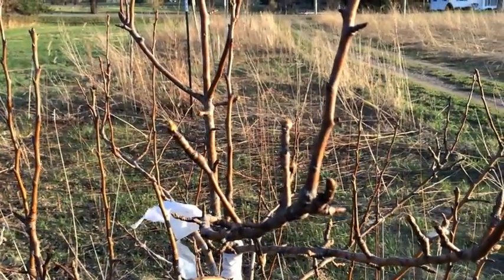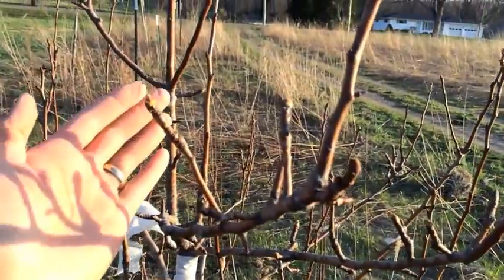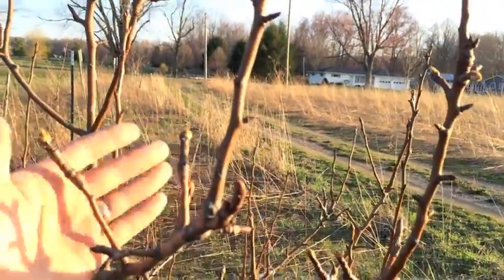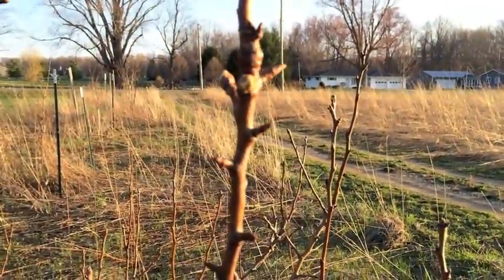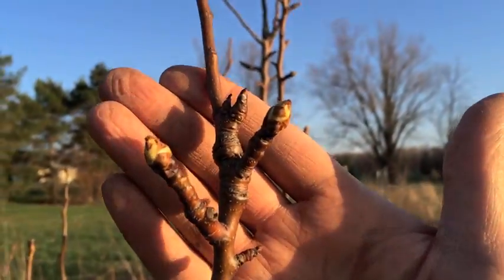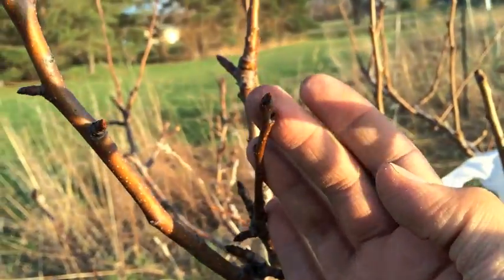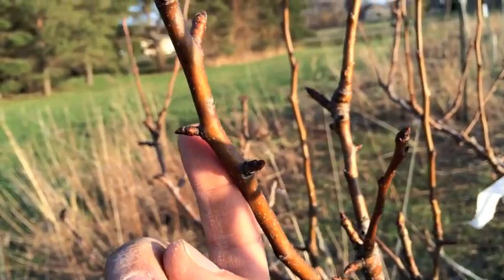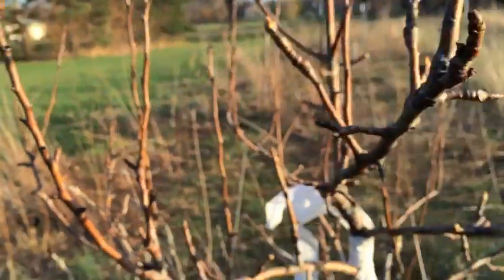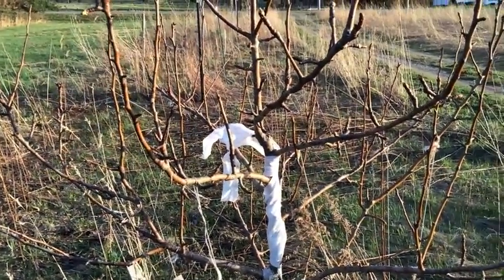Right next to our red Bartlett is our green Bartlett. As you can see, just by scanning this tree pretty quickly, there are a fair number of these big bulbous fruit buds scattered throughout this tree. Many more than on the red Bartlett. And then you have a lot of these leaf buds, of course, there to supply the energy. Another fruit bud there. So it does seem the green Bartlett is more productive than the red Bartlett.